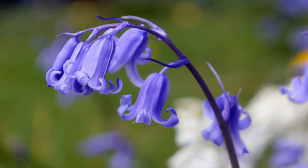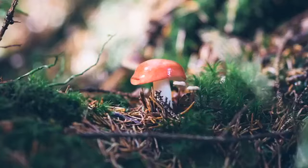Fairies are summoned to their dances by the ringing of these tiny flowers, and you can see they are in the shape of a little bell. Another thing that fairies like are mushrooms. Here's a picture of a mushroom. They're used by fairies as tables and stools. So if you can plant some mushrooms, that would be nice to have some tables and chairs for your fairies to dine at.